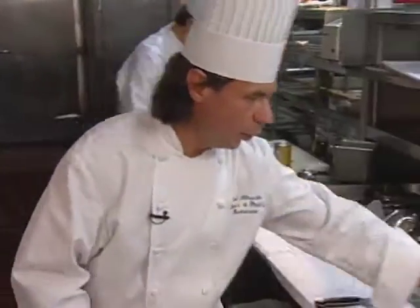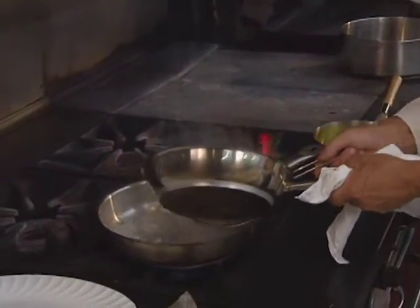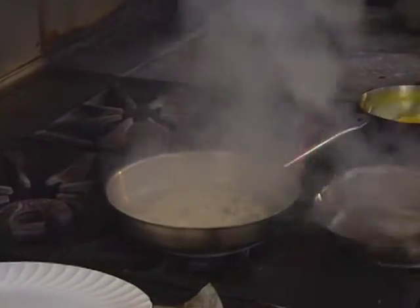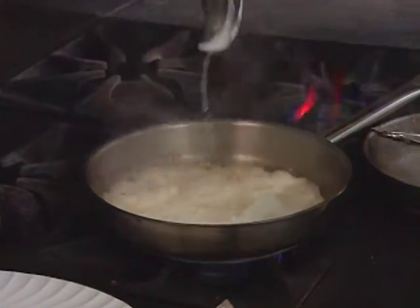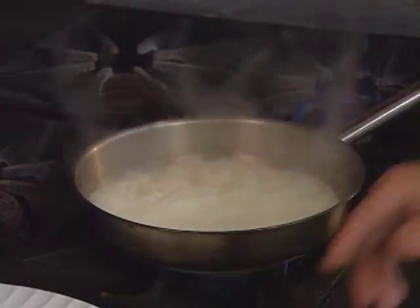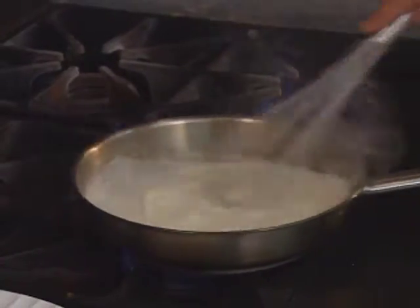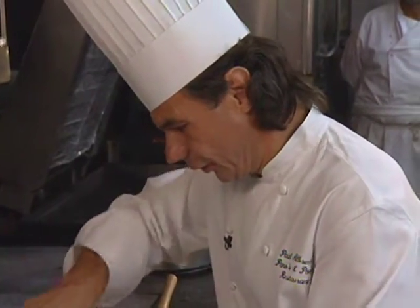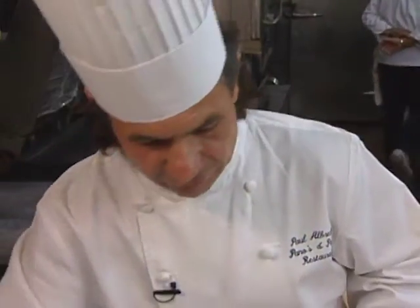Now very quickly we're reducing our fish stock. I strain the shallots out. Adding heavy cream. Reducing it to 1/3. We don't use any flour. It does not need any flour. By reducing the cream to 1/3 and adding a little fresh butter, it gives a nice thickness and shine to the sauce.